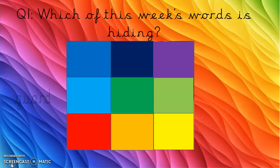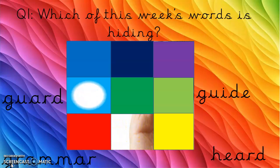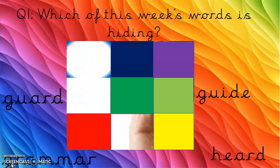Okay, let's see which one of this week's words are hiding behind our quiz. So grab your piece of paper and your pencil. Will you figure it out? We've got guard, grammar, guide, and heard. What is the picture showing us?